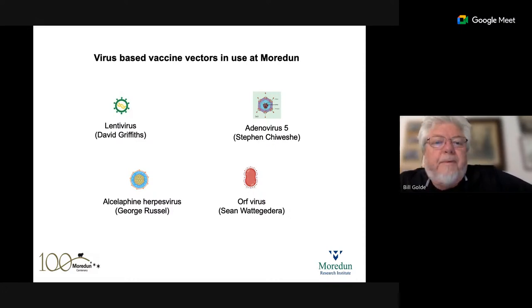Some of them can incorporate into the genome of the infected cell, and then you get propagation of the vaccine payload for much longer periods of time. But again, that makes regulatory people nervous. So he has a version that does not intercalate, that stays extrachromosomal in the nucleus. So it acts much like the other virus vectors, produces the vaccine payload, but doesn't produce anything else, especially no more virus.